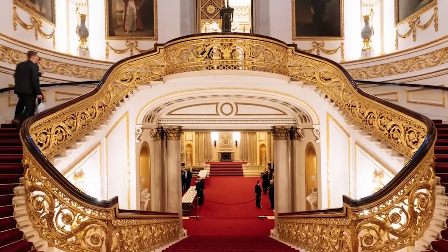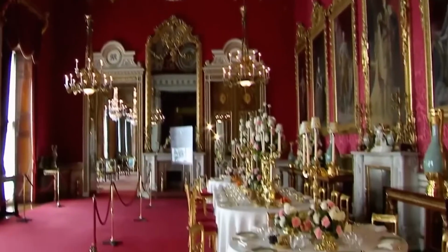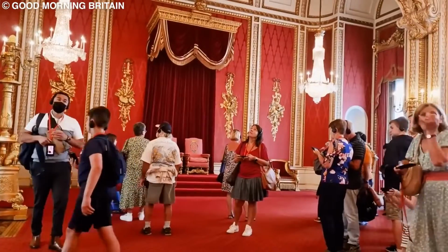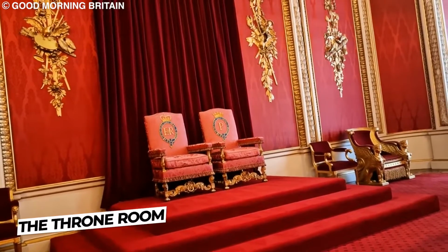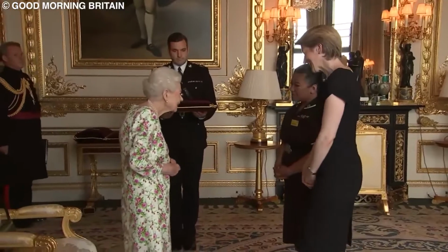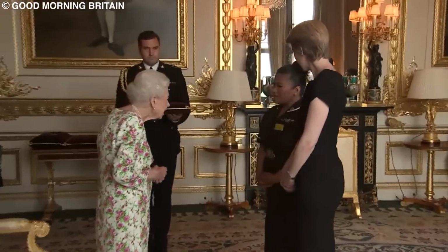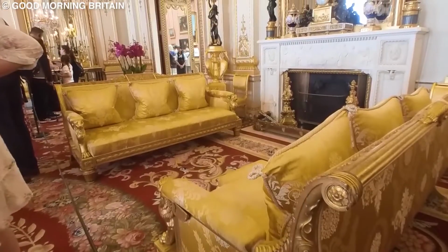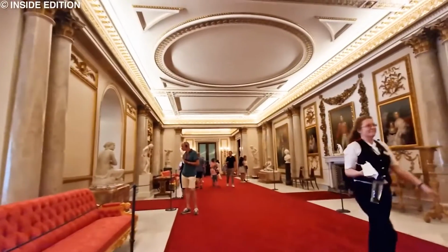The staircase is just one of the highlights of the palace's expensive interior. I am sure by now many of you believe that it can't possibly get any more luxurious than this. Well, wait till you see the throne room. This is where the king and royal family members have their meetings and special occasions. There is almost no other room in the palace that screams pure elegance, importance, and high taste.